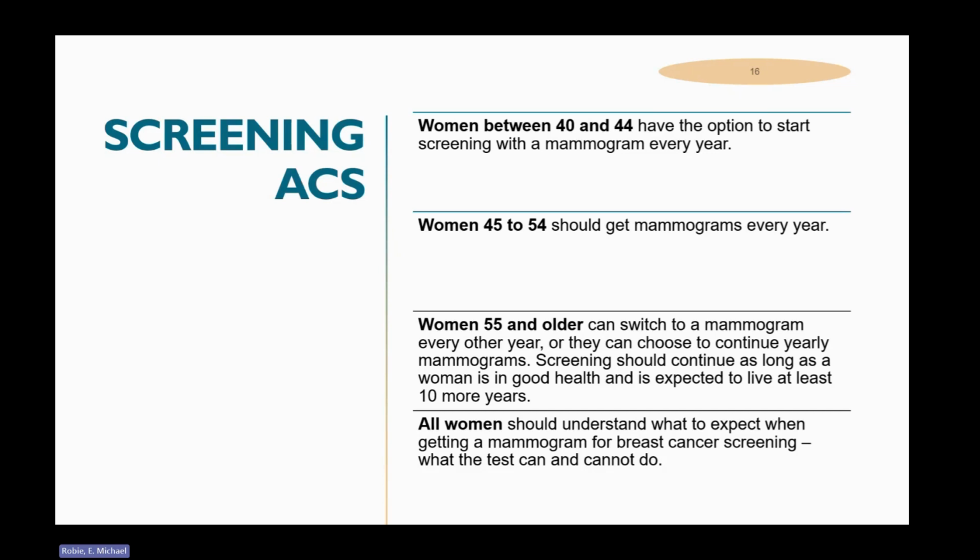So again, I would lean on the American Cancer Society. I think most of our payers are paying for mammograms every year now. They've adopted this policy. And I think this is probably the one that has the strongest evidence-based medicine for it. We're just waiting on the United States Preventive Task Force to kind of update their guidelines.